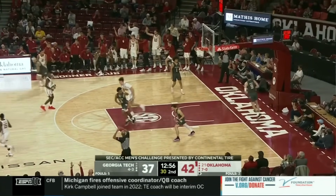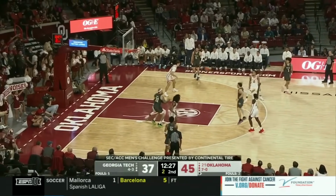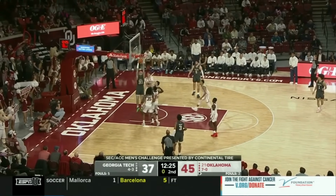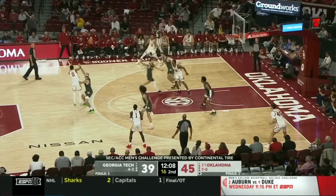Godine on the deck, but nails the three. Field goal. Terry asking for it back instead, throwing it down. Is dunked.